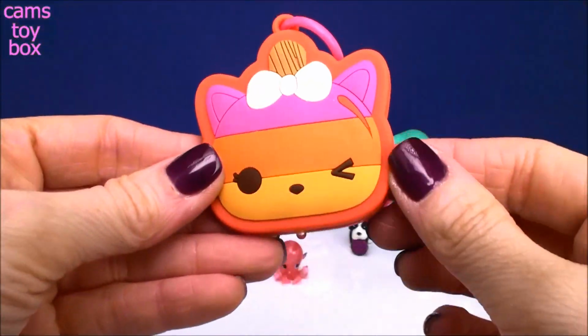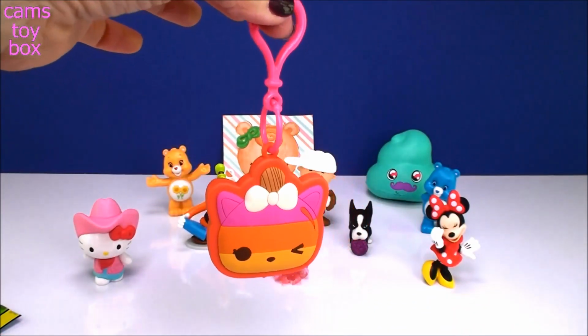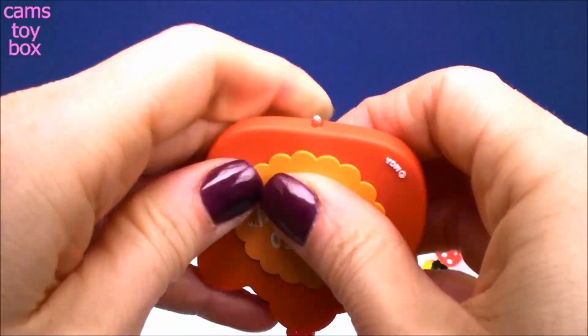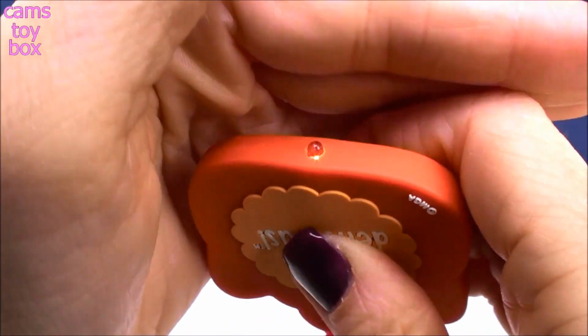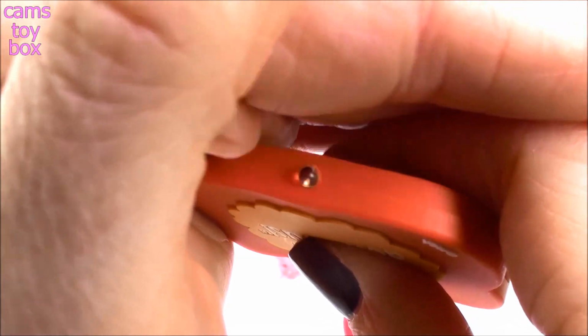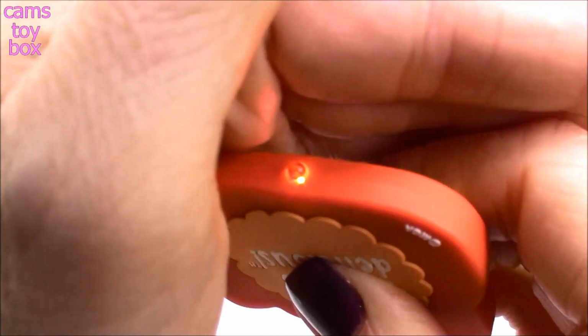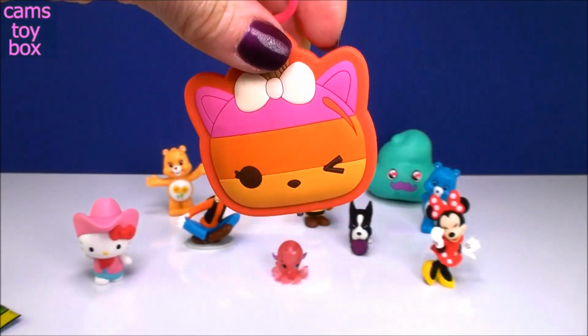So look how beautiful this is. How nice is that? It's a little keychain, so they call it a light up tag. You can hang it on your backpack, carry it wherever you wanna go. There is a little light on the bottom, and when you squeeze him, oh, you heard the click? Oh, I lost it, there it is. It lights up, and I really love these because they actually light up colors which match whatever Num Num you get. So this one is orange, so it lights up a beautiful, beautiful orange color. The back says it smells so delicious, like all Num Nums do.